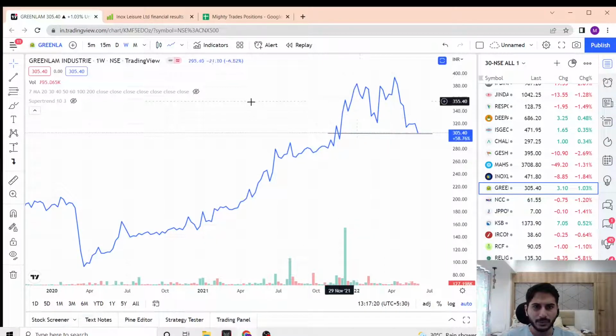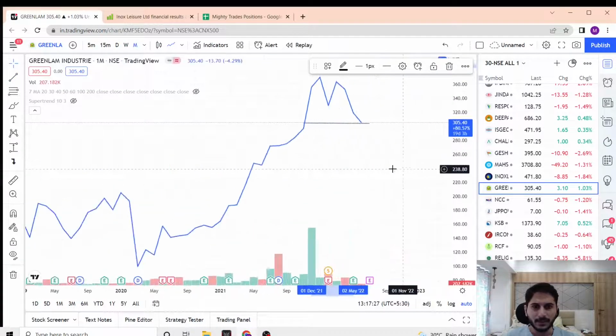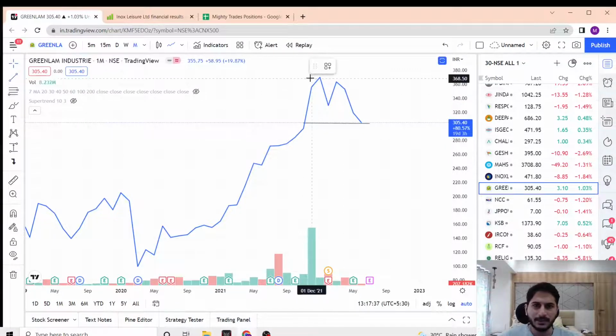In fact, if we switch over to the line chart, we can probably see something like a double bottom forming here. Let's see in the monthly chart if it's more clear. Yeah, on the monthly chart it's super clear. You can clearly see that on the monthly chart we can see an M sort of a pattern that's forming here. So this is an M, this is like a double top formation, and the double top has already broken down.